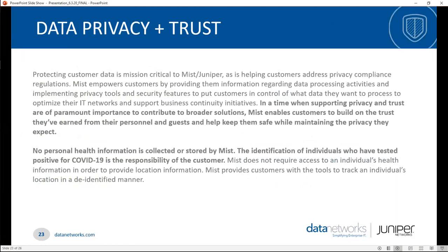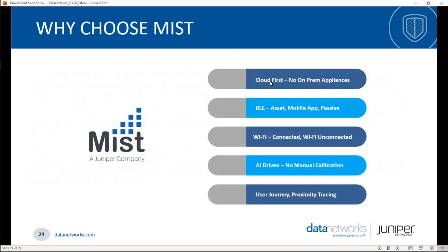I do want to point out really quickly that Mist and Juniper are all about data privacy and trust. And really, there's no personal health information that we're collecting. At the end of the day, it's up to the organization, the enterprise, to have COVID-19 positive individuals report to them saying, hey, I'm COVID-19 positive, and then correlate that to the other users on the network that were nearby. But we're not collecting any personal health information. We're not reporting any personal health information up to any of those government organizations or large public health institutions.